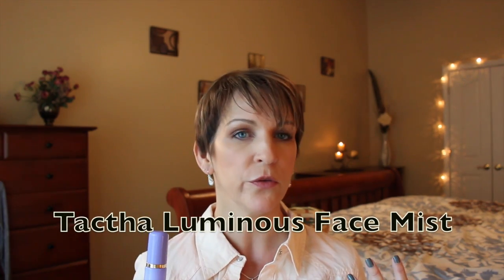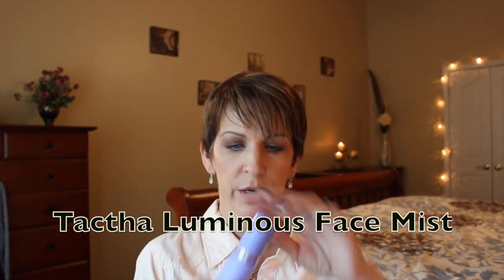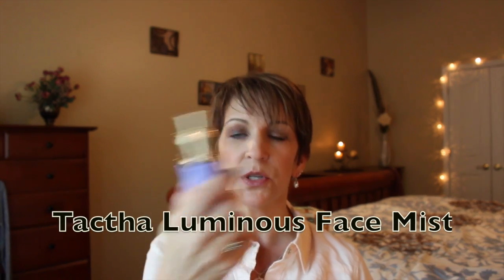It's Tatcha. It's a luminous spray that you can spray on before you do any of your makeup, and then you can spray it on after, or either one. So basically it's a really pretty bottle. The packaging is gorgeous. So you just kind of spray it on. I don't want to spray anymore. Well, okay, you want to see it? It might get really glowy.